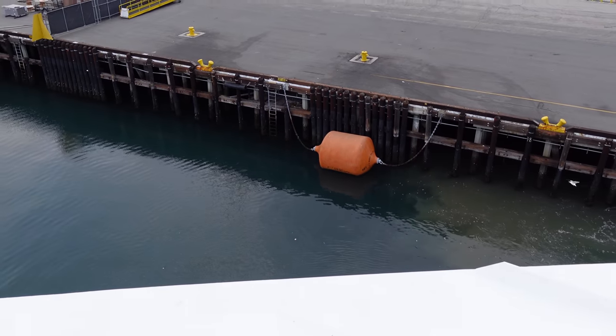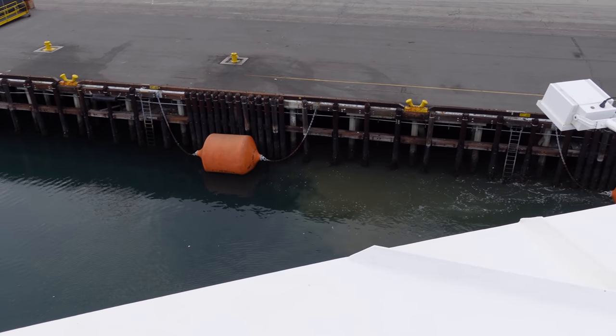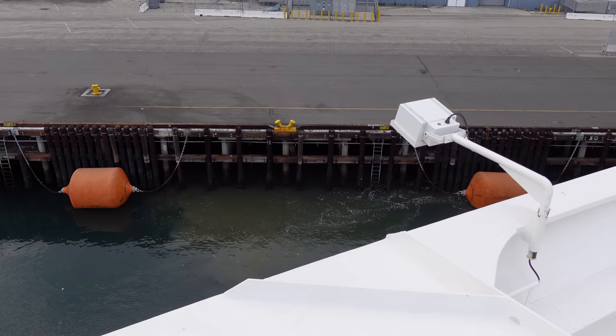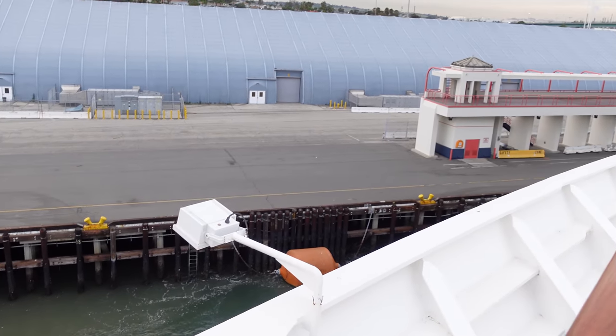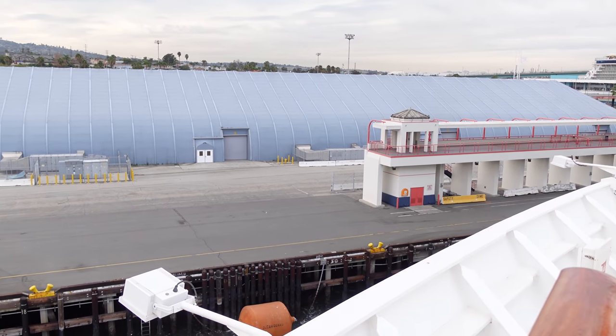Are you ready for your first West Coast Pacific Ocean, which is the largest ocean, by the way, sail away? Yes. Let's do it. And just like that, we push back from the dock, from the pier, from the terminal, however you'd like to phrase it. It is time to head out to sea.